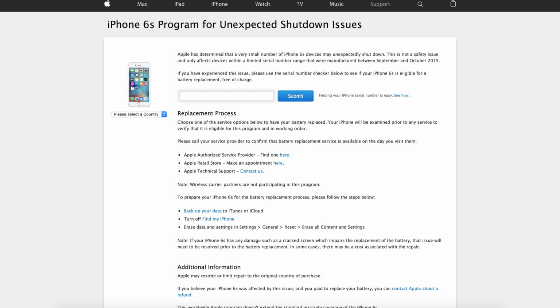Now, my friend has the same issue on his 6S, but his serial isn't listed there. I think it's still worth the visit to Apple if you're having that issue, just to talk to them about it. Apple can be very reasonable about these things, so it's worth a shot going to Apple, even if your iPhone is not listed under the eligible phones.